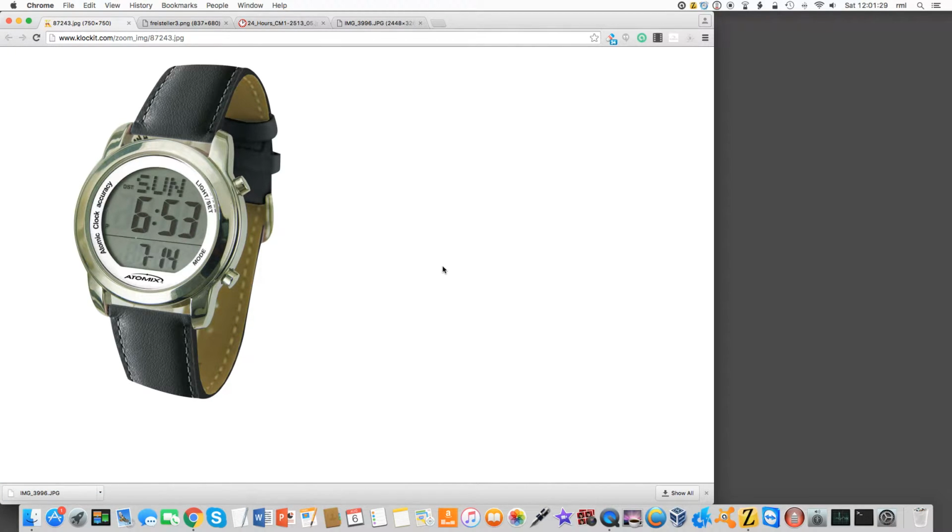So last week I put up a video saying that you guys could vote on what watch I should get next. The choices were the Atomics, large print, what I consider to be large print, radio controlled wristwatch, and this is a no frills wristwatch.